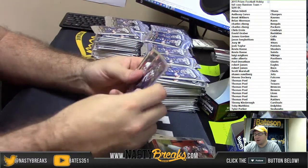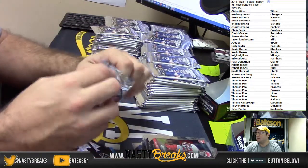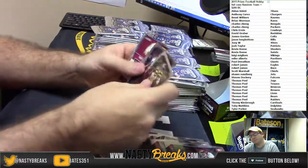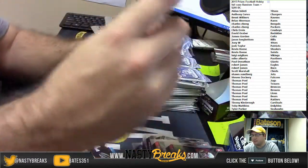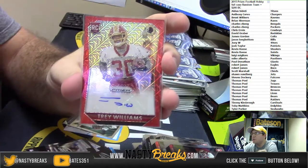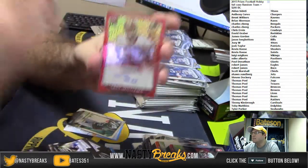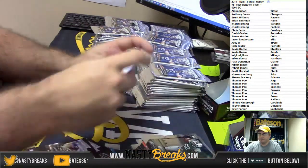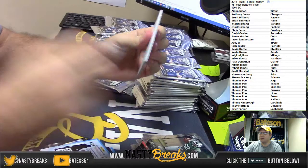I don't understand how all of a sudden Washington can't score points. Does Dallas have a good defense or something? For the Redskins, another Redskins hit, number to 99, Trey Williams. Trey Williams for the Redskins. Yeah, that doesn't make any sense. All of a sudden, now Kirk Cousins can't move the ball at home.